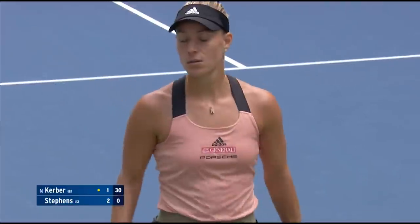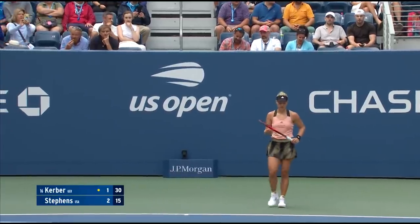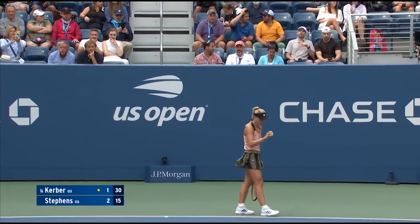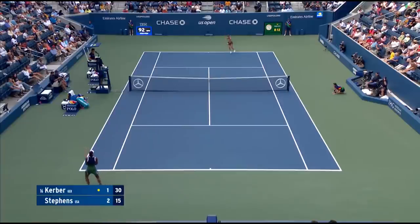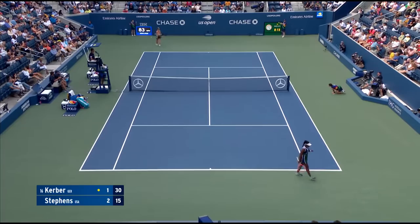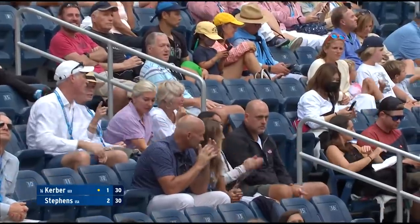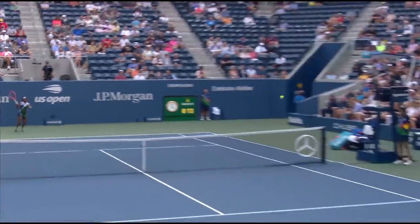Well, this lefty knows it's nice to be left-handed as a tennis player, even though she's really a natural righty. There are a bunch of natural righties that play tennis left-handed, Kerber being one of them, of course. Rafa Nadal, famous for it. It's just beautiful from Stevens. 30. Pulled out wide, and it's just such easy power from behind the court.